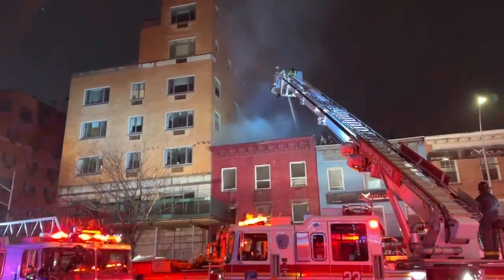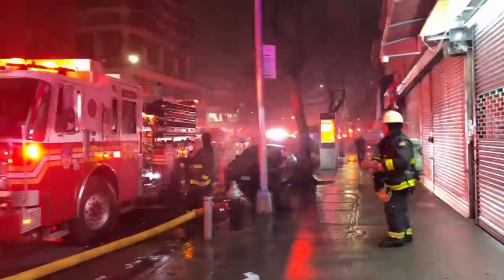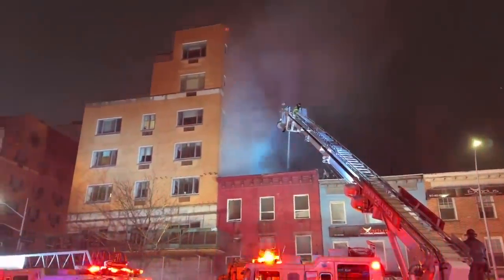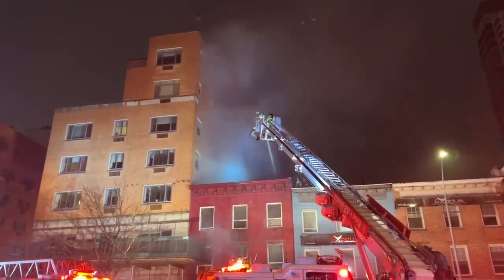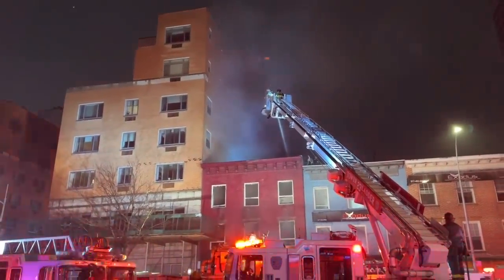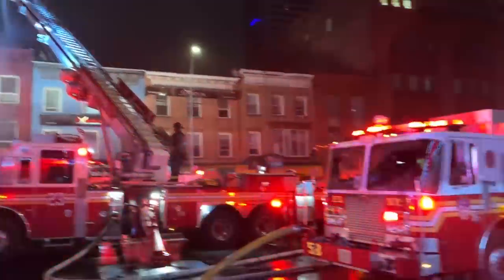Yeah, just letting you guys know, but still a decent amount of smoke pushing from the building, as you can see. And it's still hugging that second side there. But they haven't said anything about heavy fire anymore for quite a while. So it looks like they're getting the upper hand on it finally.